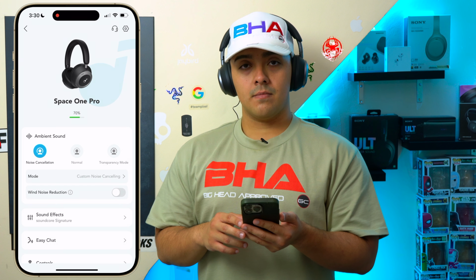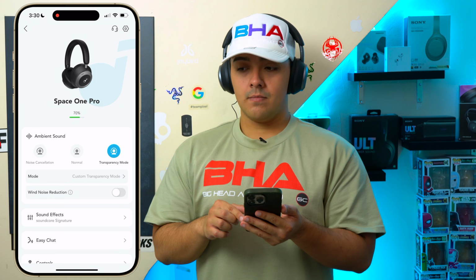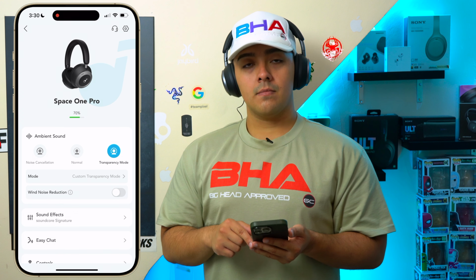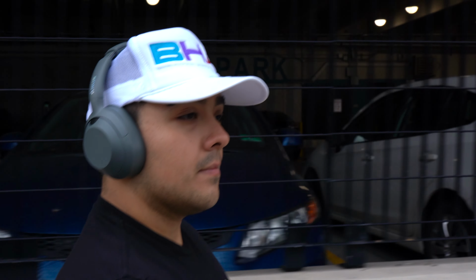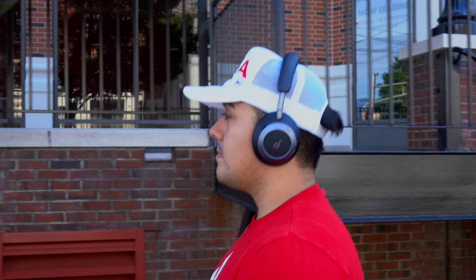Both of these headphones have a really natural sounding ambient mode, and you can adjust how much noise these headphones let in, and both of these microphone arrays do a great job of rejecting wind noise when walking outdoors. However, the ambient mode on the ULT Wear sounds more natural when walking outdoors because these don't sound muffled like the Space One Pro do, because the Space One Pro are trying to reduce unwanted noise pollution like road noise, but in the process, people's voices get a little muffled.